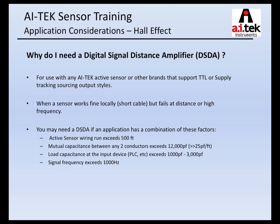With two conductors, if you're exceeding 12,000 picofarads, or with multiple conductors, you can go 1,000 to 3,000 picofarads. But if you're above that, you really need to have this device. And in the signal frequencies, if they get up too high, that interacts with the capacitance in the circuit, and that just makes the problem worse. So any of those times, you're in excess of 500 feet, you've got high capacitance, you've got a high frequency application, those are times when you're probably going to need the DSDA.